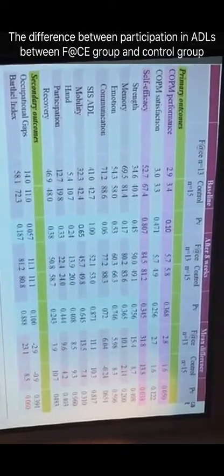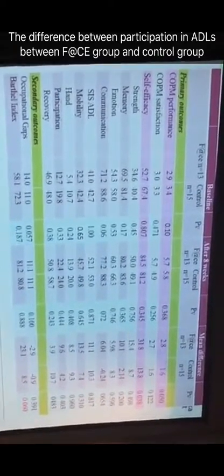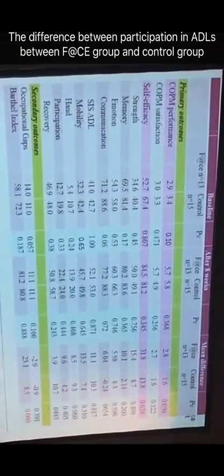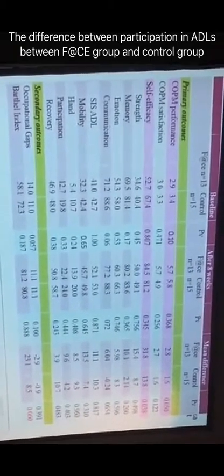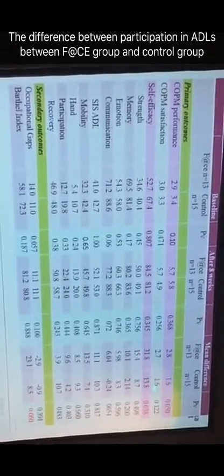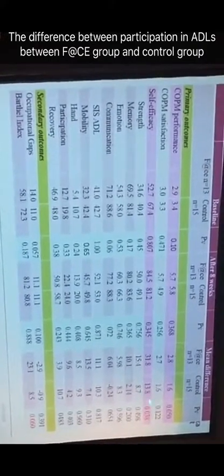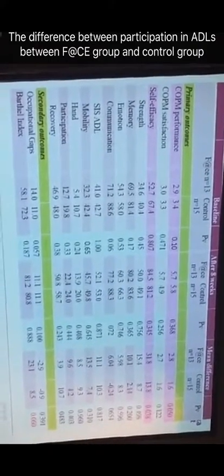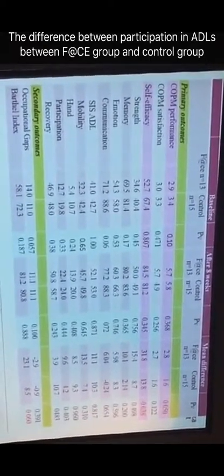The intervention group and the control group in changes over time between baseline and follow-up. So when you see this figure and this figure, you can see that there was significant difference between baseline and follow-up.